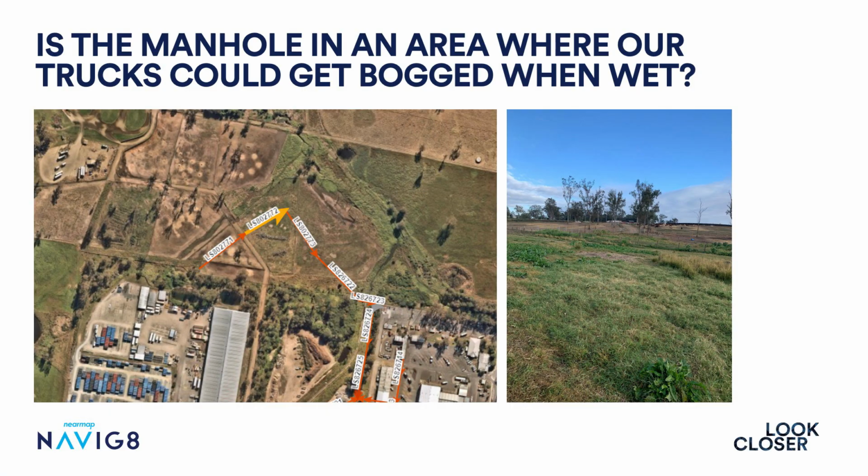Our trucks carry water for jet cleaning in addition to the weight of the truck. That means they can be very heavy. It's easy for them to get bogged, particularly after rain when the ground is wet. We look at the aerial photography in Nearmap to assess the conditions of the site. And if there's paddocks or if it's a sensitive area like a golf course or even bushland, we may wait several weeks until the ground dries out before we send a crew there to do the work.